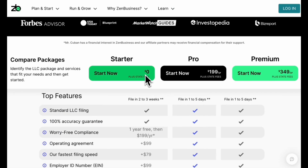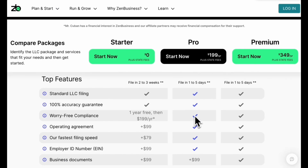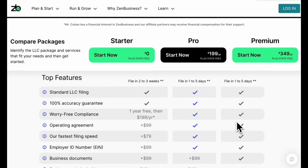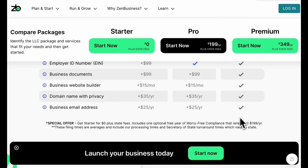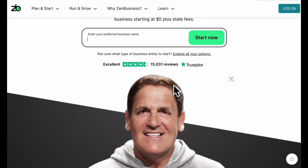The options that you have are Starter, Pro, and Premium package. The Starter is a great package to go with if you're more on the affordable side, as it does include forming your LLC. Then we have the Pro package. This is the one that I personally went with to form my LLC, and I chose the Pro package because it includes worry-free compliance, which means that within a given year, you can make 2 amendments or changes to your LLC documents. And they will help you with that process. Otherwise, you would have to do it yourself. And then we have the Premium package, which is more high tier, and it includes business documents, a business email, and a business website. So you have a lot of good options here. I personally believe Pro is the best option, and so that's the one we'll go through with today.